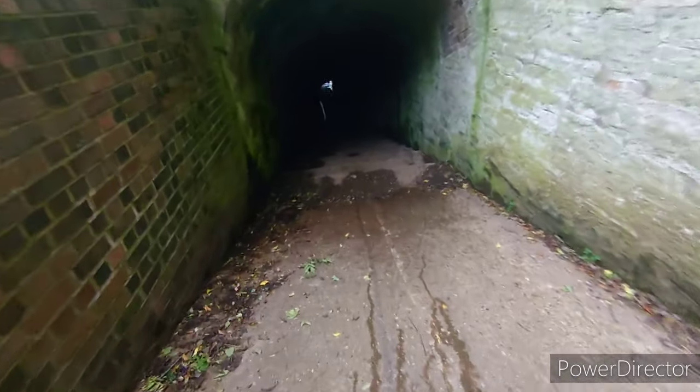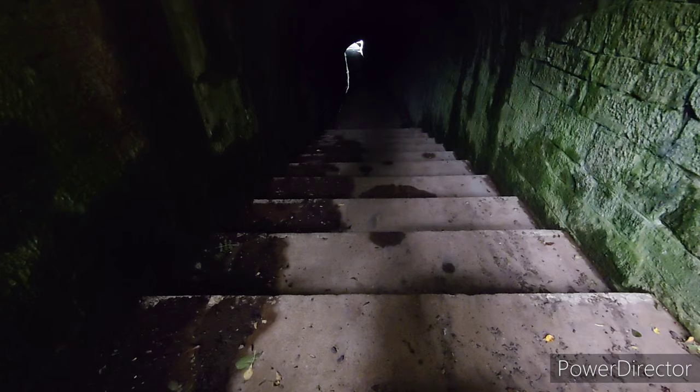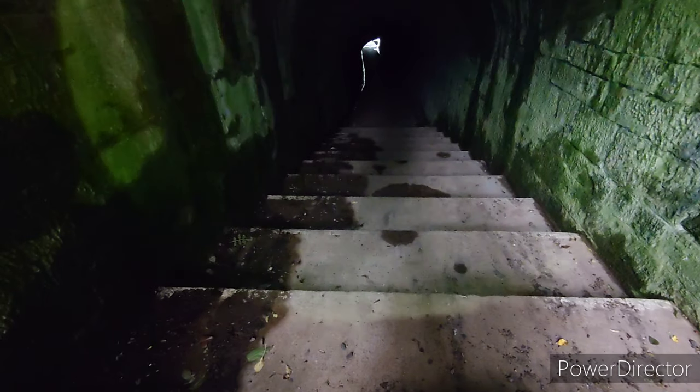Let's not use the front brake, it's a bit squeaky. Oh. It's down here. Is anyone down here? Oh no, the camera's gone. Let me lift the bike up a bit. Oh, hang on, let me just tilt.